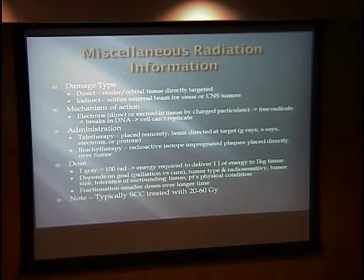The mechanism of action of the radiation, it's electrons or some sort of excited particulate. It causes free radicals that result in DNA strand breakage, and then the cells essentially can't replicate. But this is not specific for just the cancerous cells, and so you do get damage of the surrounding tissues.